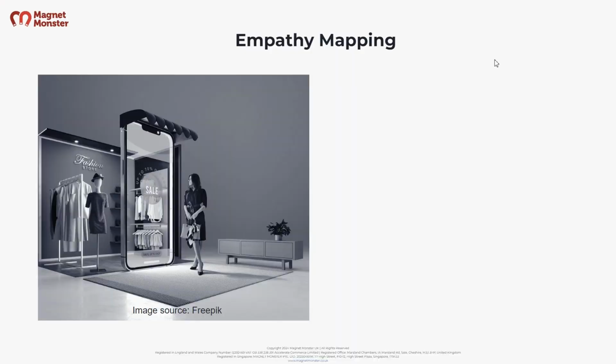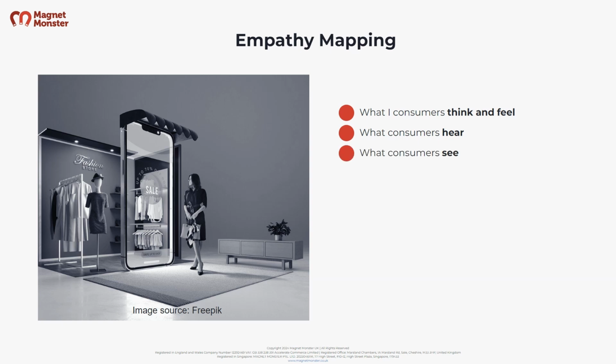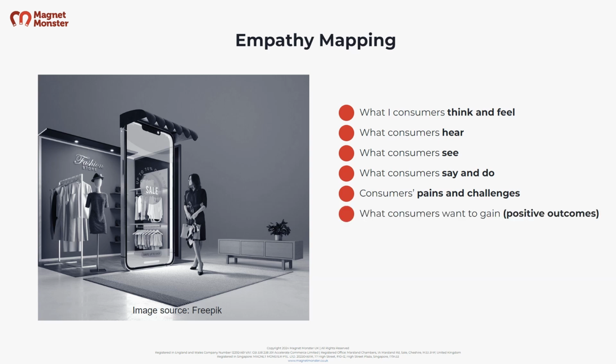An empathy map essentially looks at a couple of things. What your consumers think and feel, what consumers hear, what consumers see, what consumers say and do, consumers' pain and challenges, what consumers want to gain, so the positive outcomes, which essentially leads to more user-centered and effective campaigns. These are all the things that us as buyers, as consumers, constantly experience throughout life.